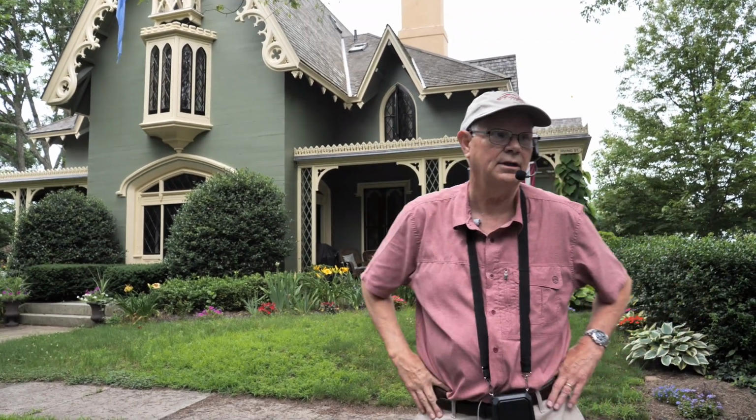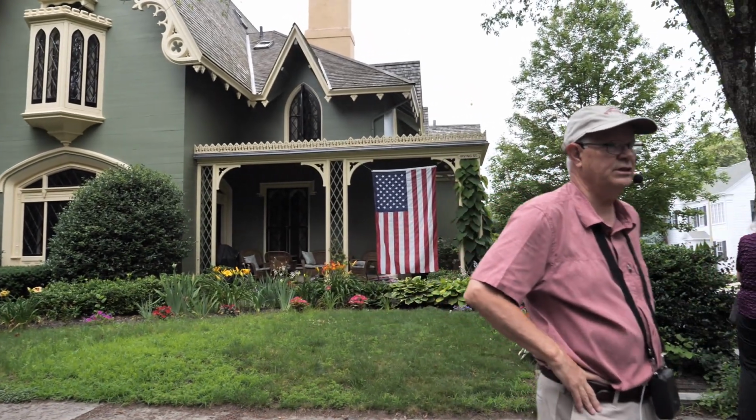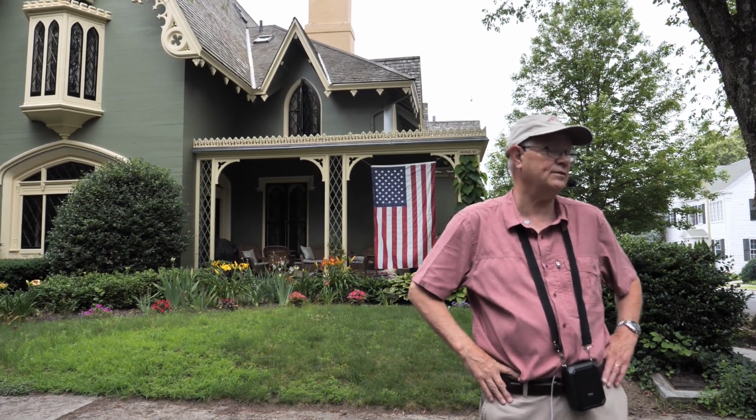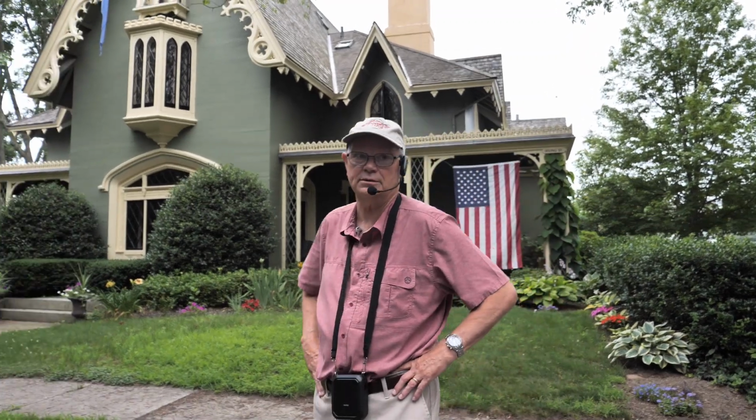A lot of typical Gothic motifs in this house. This is a national historic landmark, the highest honor that a property can get from the government, is landmark status.